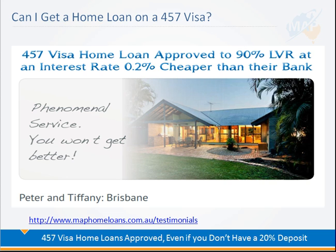They'll make you feel really good about yourself, which is great, of course, but they're often not offering you the best deal on the market. So Peter and Tiffany, very happy, got the 90% for them, which allowed them to purchase their first home in Australia. They've moved in, and they've got a very good interest rate and are very happy with their purchase.